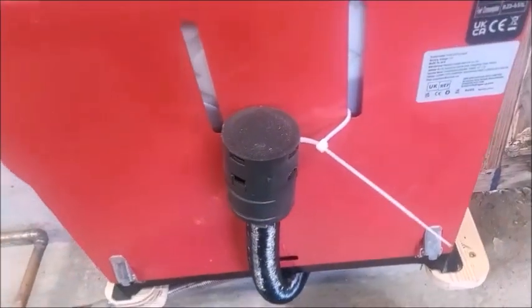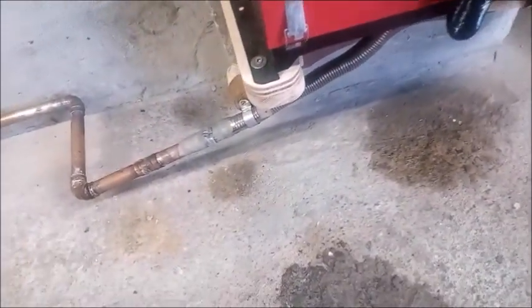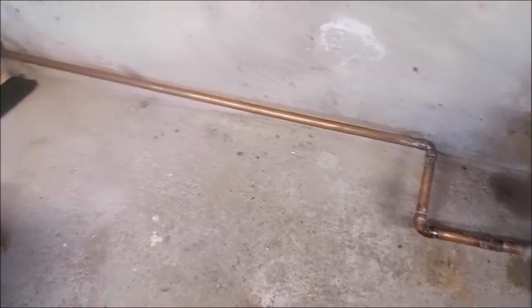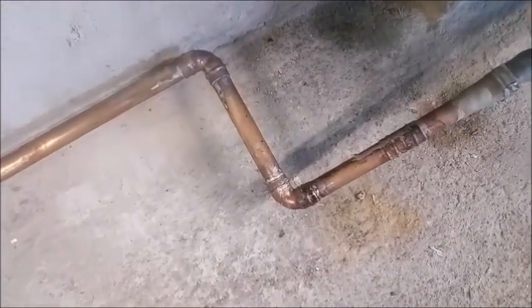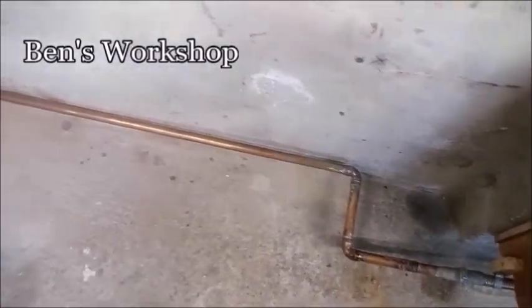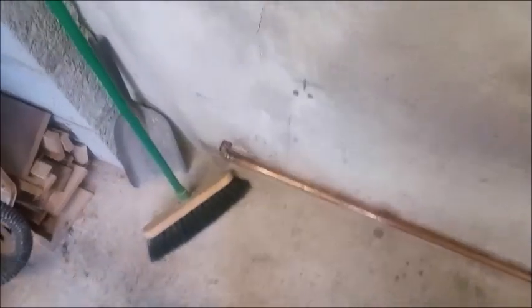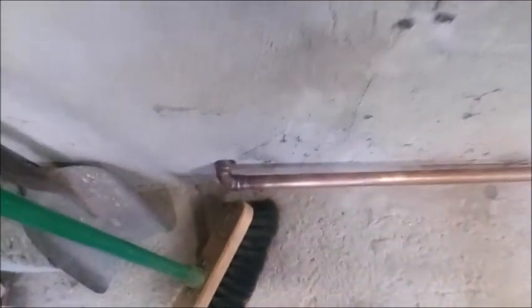You can just see it in the tank there. And instead of the radiator, the exhaust pipe is hooked up to a length of 22mm copper pipe joined with soldered Yorkshire fittings. And a big thank you to Ben at Ben's Workshop for explaining to me what I was doing wrong when I soldered the one in the previous video, and I knew I was making a mess of it, but it took an expert to tell me how I was doing it.